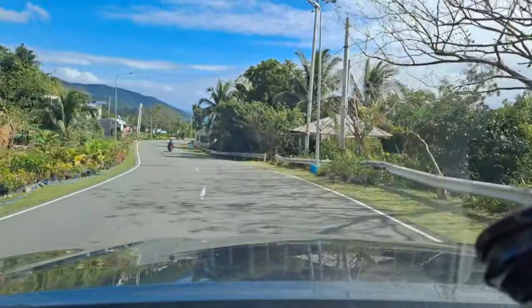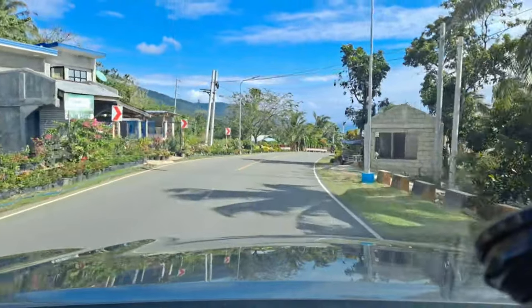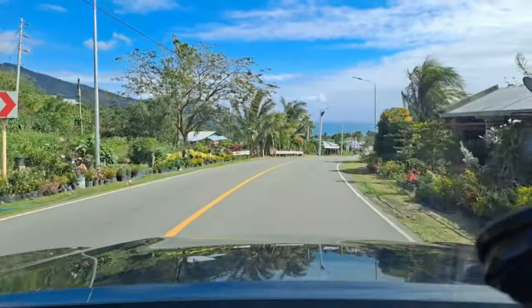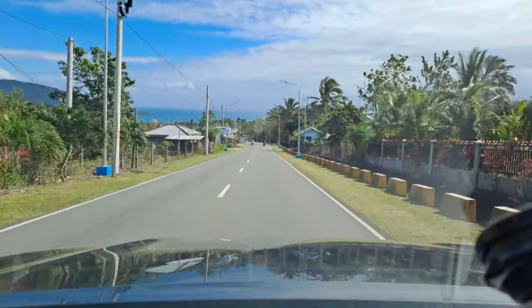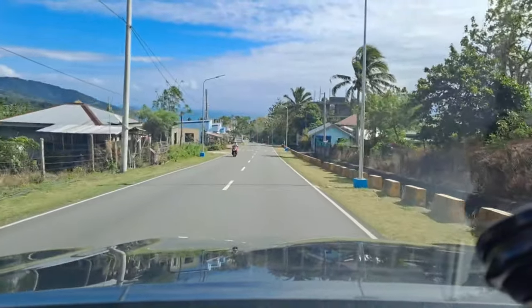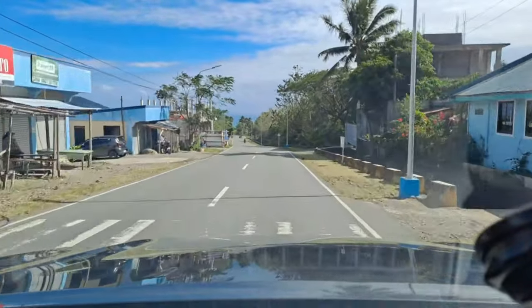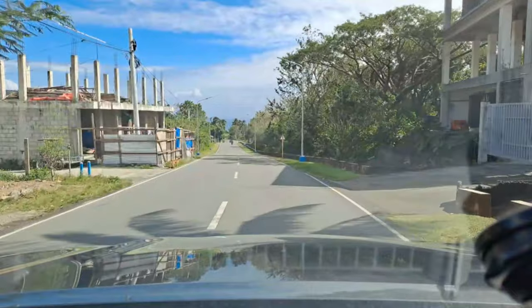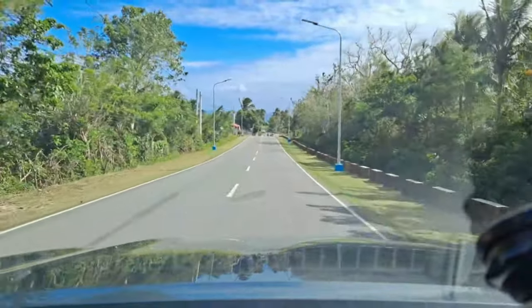These houses built back there, I'm sure they got a good view. Wow, look at that, the ocean. We made it to the ocean. Oh, and I don't have my rod and reel. Oh my god! We made it!